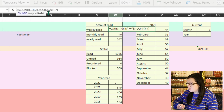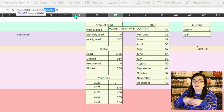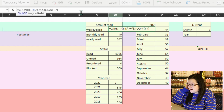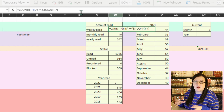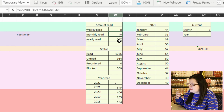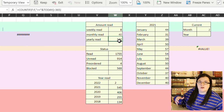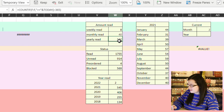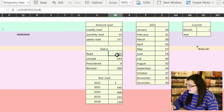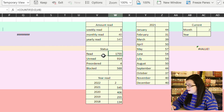So this bit here, the TODAY open close bracket, that is a formula built into Excel itself, which returns the current date. So I didn't do that, that is part of Excel. So it's just in the column, count any dates between today and today minus 7. It's the same for monthly, except it's minus 30, and it's the same for yearly, except it's minus 365, to give me that running total of how many I've read on average over the last 7, 30 and 365 days. The status is the same as the manga one, Countif column, reference to the status text here.